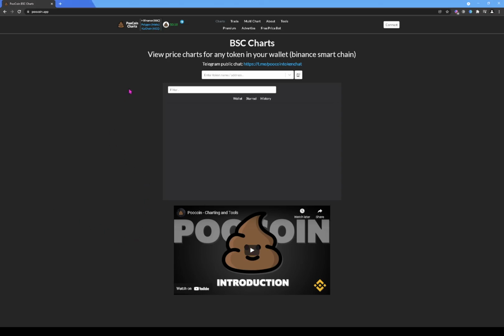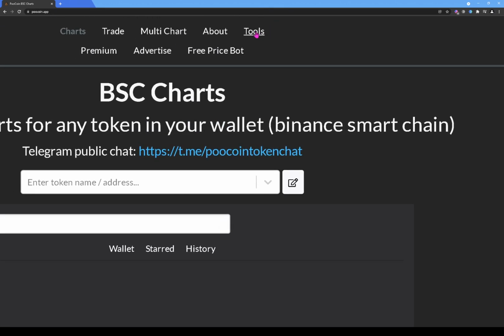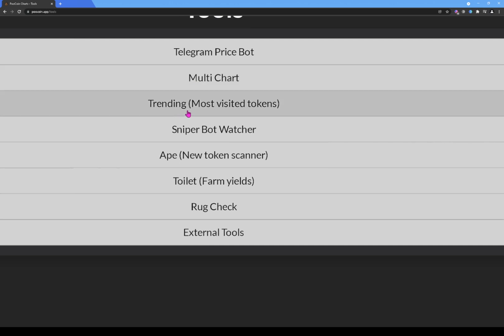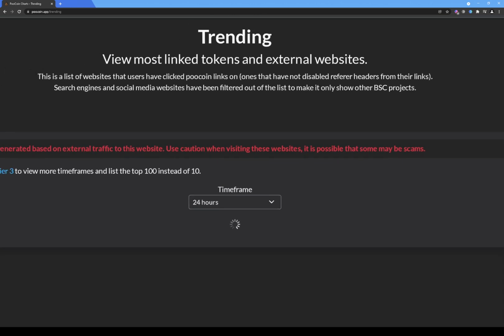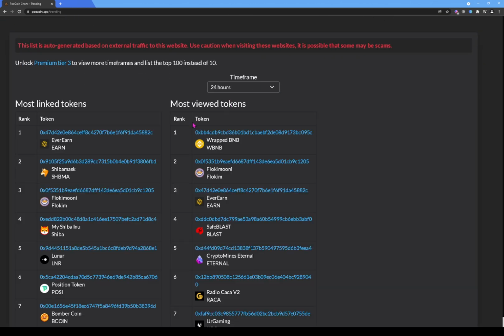Today we're gonna do a video on a token that I'm gonna try and find on PooCoin. PooCoin has a section that shows us the top trending or most visited coins. So we're gonna go to the section that says tools. Zoom in, click on tools, and the section that says trending most visited tokens, we're gonna click on that. When that loads, we're gonna see what we get.